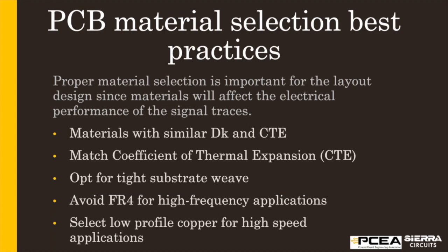So it affects, of course, the electrical performance of your signal traces. And so, material with similar decays as a point of best practice. When you want to make sure that your manufacturer, when they're doing your controlled impedance stack up, they understand the prepregs that they're going to be using and the decays of each prepreg, and then roll that up to a final decay. So that really matters and should be considered when the stack up is being created.